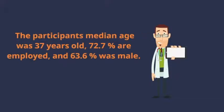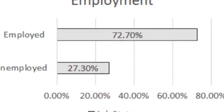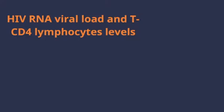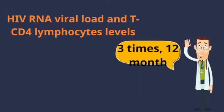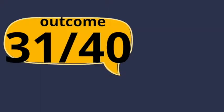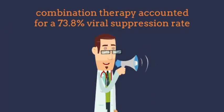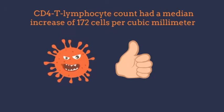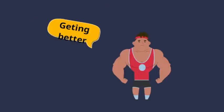The participants' median age was 37 years old, 72.7% were employed, and 63.6% were male. Data of the HIV RNA viral load and T-CD4 lymphocyte levels were recorded 3 times in the span of a 12-month period. The outcome of the trial resulted in 31 out of the 42 prescribed patients lowering their viral load of HIV-1 RNA to less than 40 copies per millilitre, effectively meaning that the combination therapy accounted for a 73.8% viral suppression rate. Furthermore, the patients' CD4 T lymphocyte count had a median increase of 172 cells per cubic millimetre, showing the overall improvement of their immune systems.